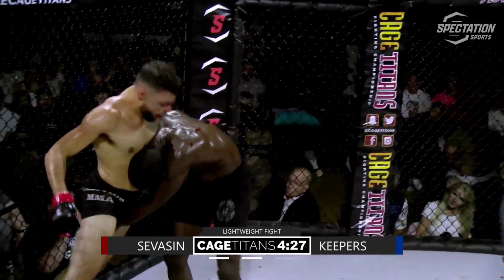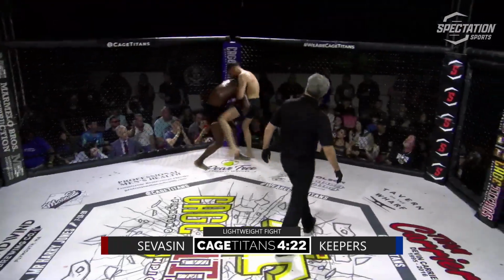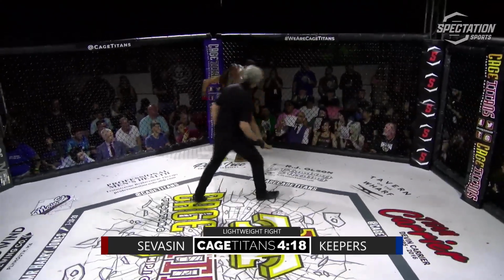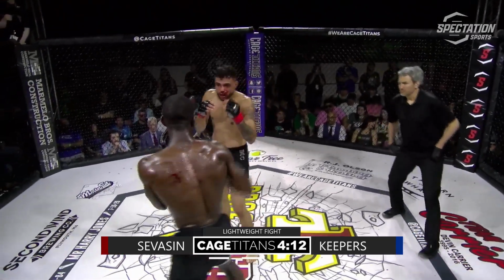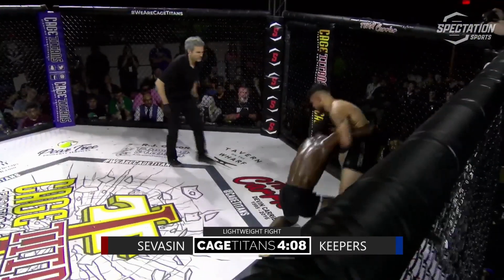Keepers going for that high crotch. Good defense here. Now, he's got to be careful not to blow his arms out trying to do this. He might need to get his legs under him for that high crotch, and he abandons it. Good defense. Miguel is making this a dogfight in the clinch, and that's exhausting. That's where Miguel shines. Ooh, nice two from Keepers there. He's going to go for the body trip, but he's got to be careful.